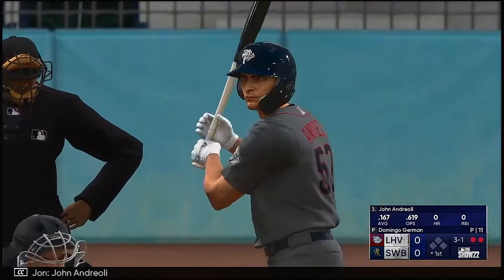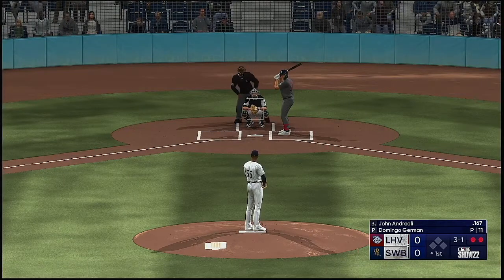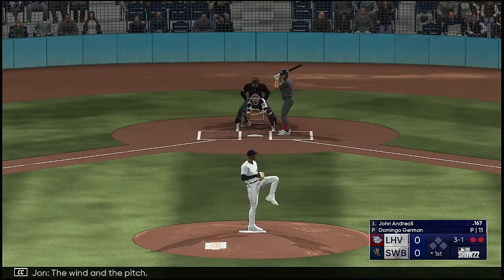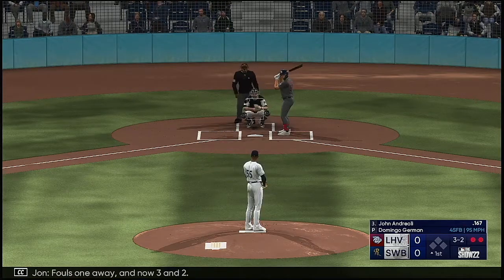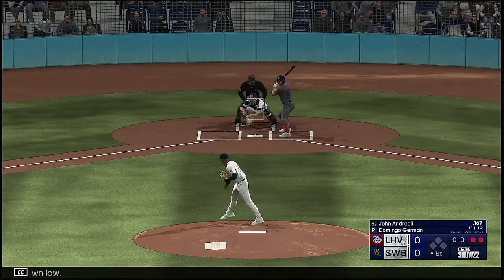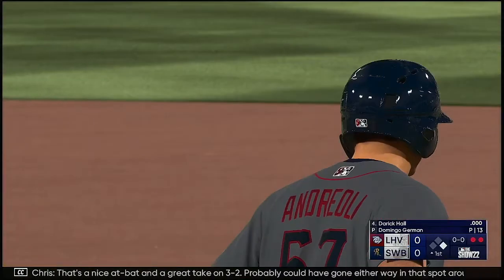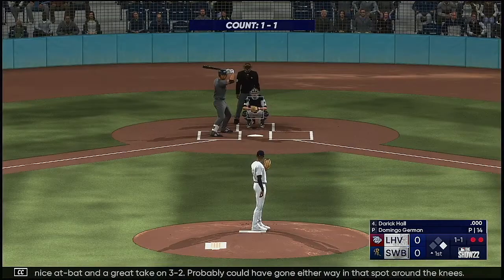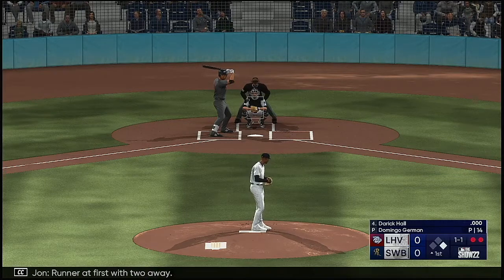John Andreoli will hit next. The wind of the pitch. Fouls one away, and now 3-2. And it's ball four. He missed down low. That's a nice at bat and a great take on 3-2. Probably could have gone either way in that spot around the knees. Runner at first with two away.